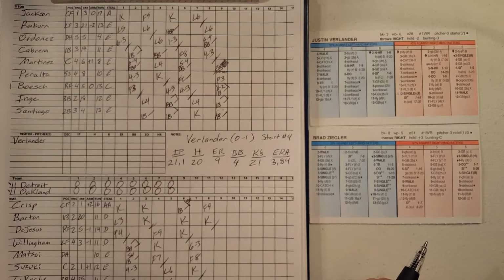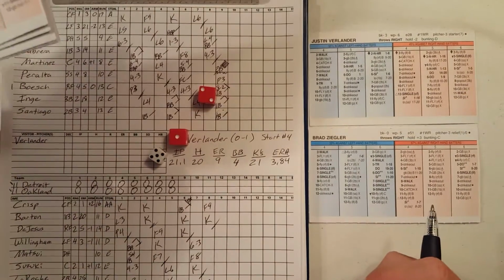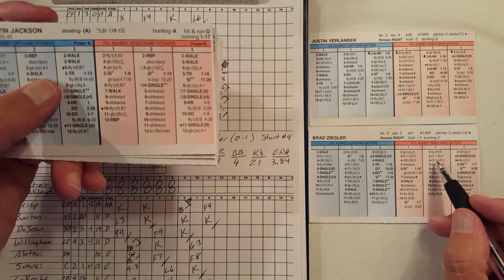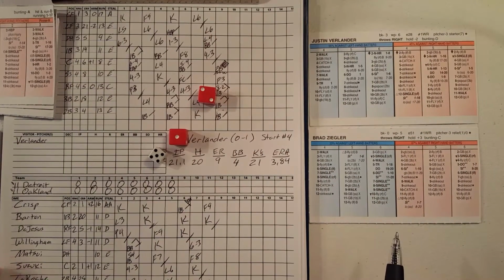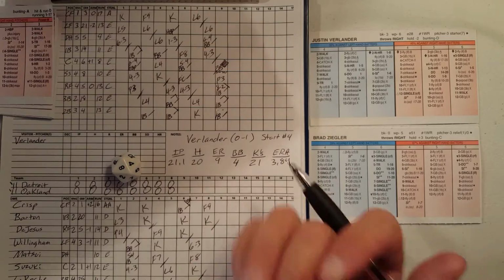And we move to the top of the order. Austin Jackson, first and third with 2 down. It's a 5-3. 5-3 versus a right-hander. Left fielder X. Left fielder is Willingham, and he is a 4. That's an 8. It's going to be an error check on Willingham, and his error rating is a 3, and that's an 8.